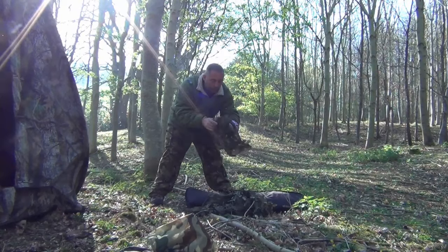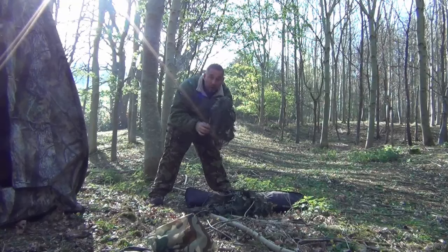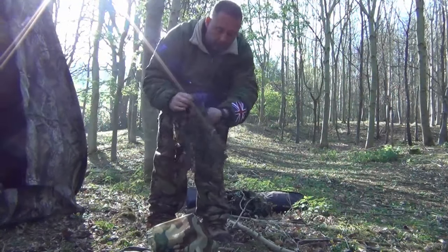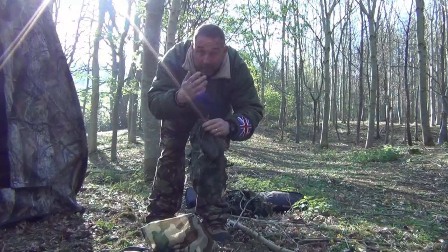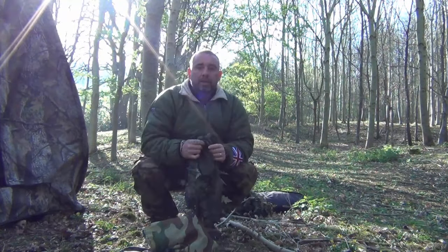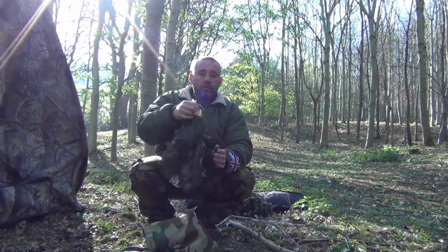And then a really important part is the leaf litter hood, what goes over, and this has got a mesh on the front, and that helps to break up and stop the illumination or the glint of your face when you're in the hide moving, looking left and right to see if there's any squirrels coming through the tree.